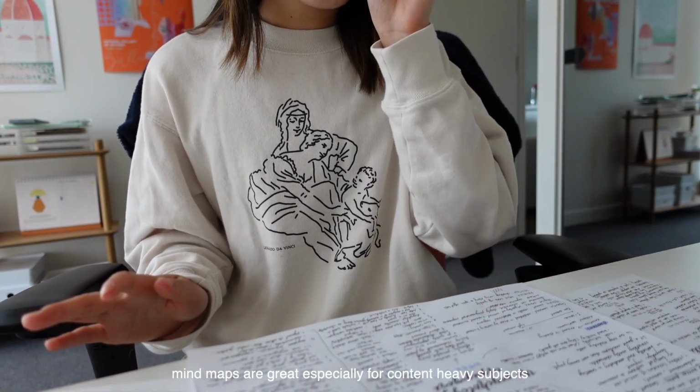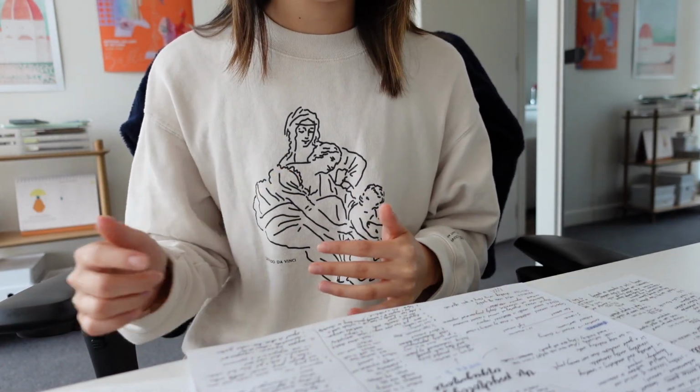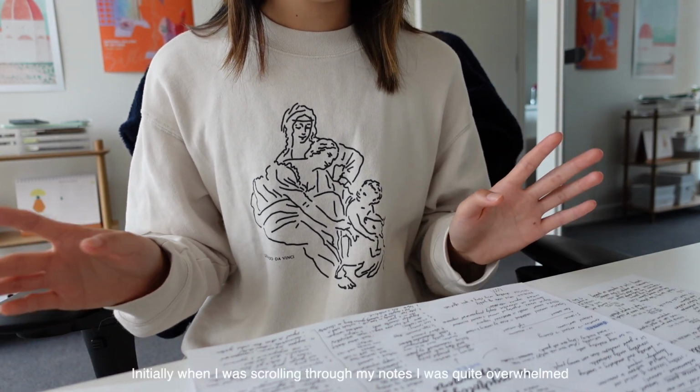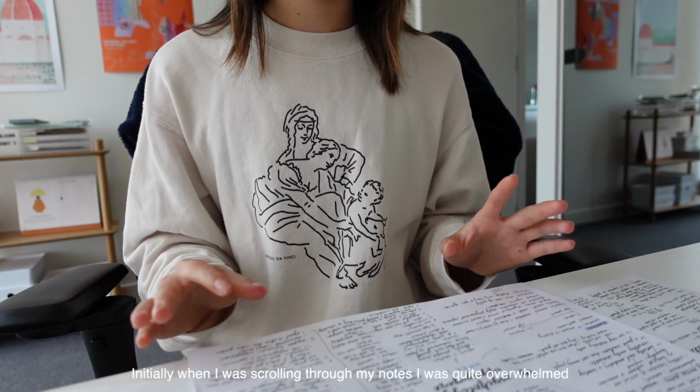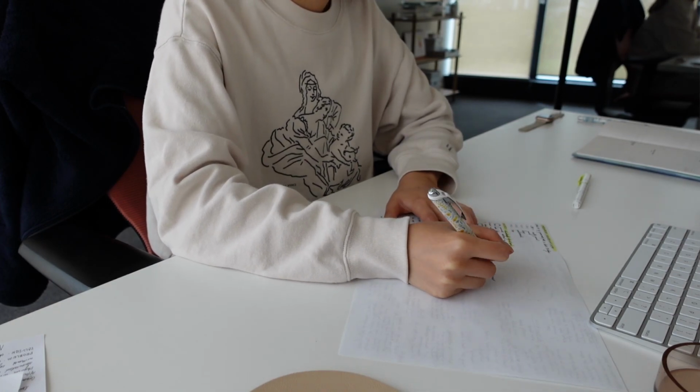Also sometimes when it's pages or digital and you're scrolling, it can seem like the content is a lot, but once I put it all onto the one page, I can see it more clearly and it doesn't feel as overwhelming for me.